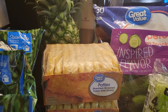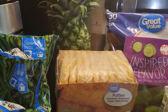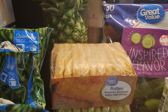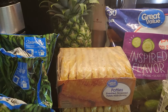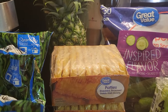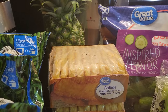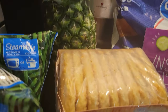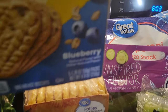Back here we have some hash brown patties that I do for breakfast sometimes. You can put them in the air fryer and toast them up, and they're quite tasty. And these are reasonably priced also. They're like $2 for one container, and they're usually hard to find too. It's more like $2.90 or something like that for one pack. And as you can see, there's quite a bit in the pack. So that's another alternative for breakfast.